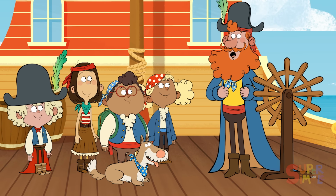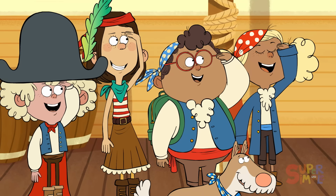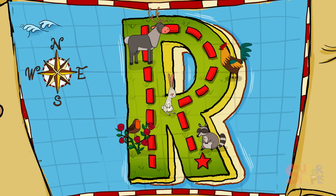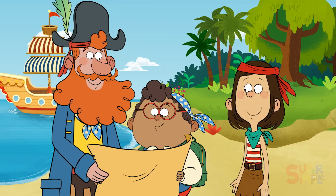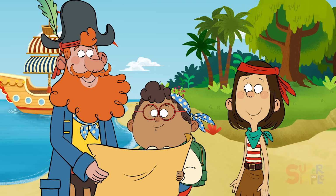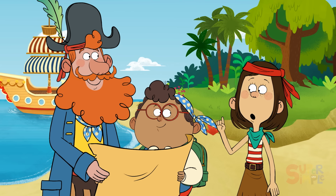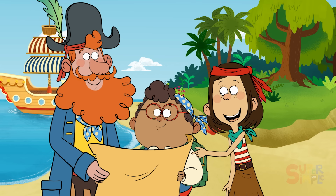Right. Is everyone ready to retrieve the treasure? Aye, aye, Captain! Today we are going to explore Arrrr Island. We are right here on the map. If we follow all the clues on the map, we'll reach the treasure. Right you are, Pedro. The first thing we're looking for is something that starts with the letter R.